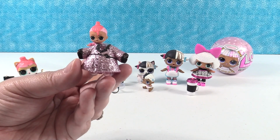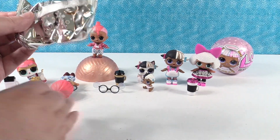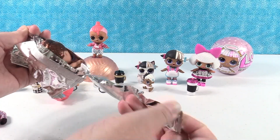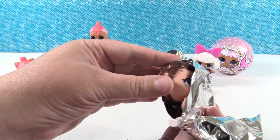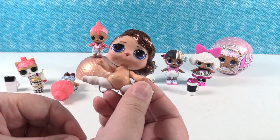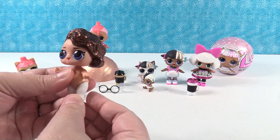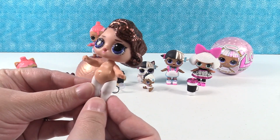I don't remember her. I don't think we've ever gotten this doll from this collection. I'm hoping this is Posh. Am I right that this is Posh? You are correct. It is Posh. Are you ready? I do not think we've ever gotten a Posh Siri Bling Bling. Okay, yeah, because I don't remember all that beautiful pink and black. Okay, so there is Posh.